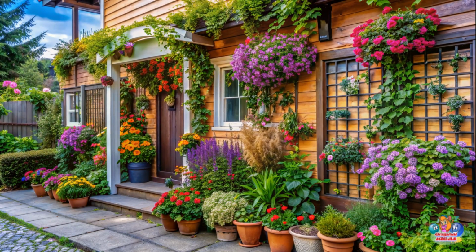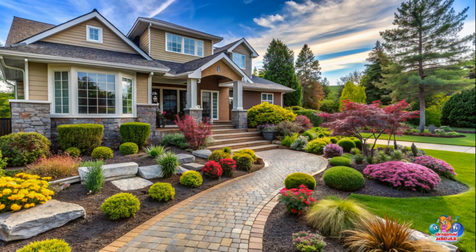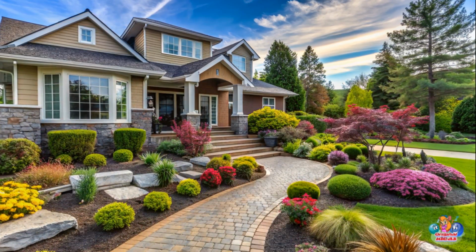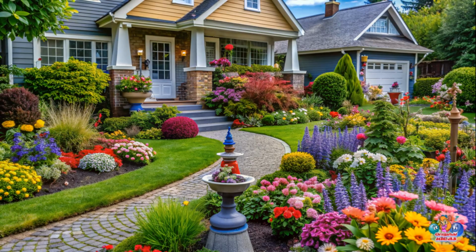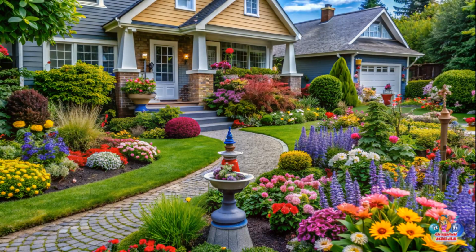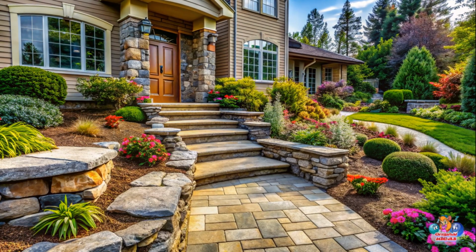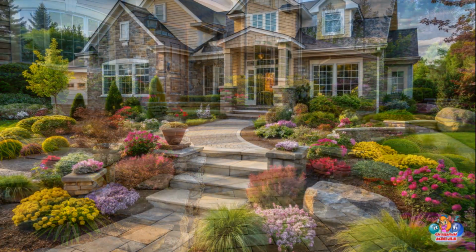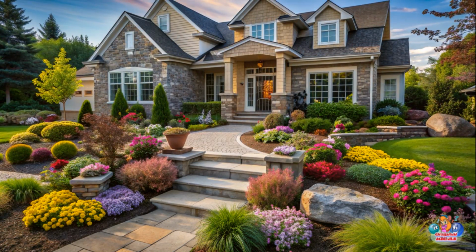Vertical gardens for greenery. Make the most of limited space by incorporating vertical gardens in your front yard. Utilize trellises, hanging baskets, or living walls to grow an array of colorful flowers, vibrant vines, or even herbs. Not only does this creative hardscaping idea add visual interest, but it also maximizes your garden area while bringing nature closer to you.